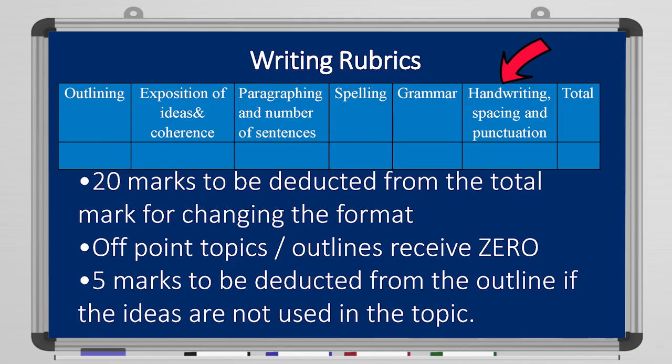Remember, when it comes to handwriting, it reflects who you are as a writer. So write in a neat, clean way to show that you've really taken time to write this essay and show the reader and the person who's looking at your essay that you took time to present your ideas.